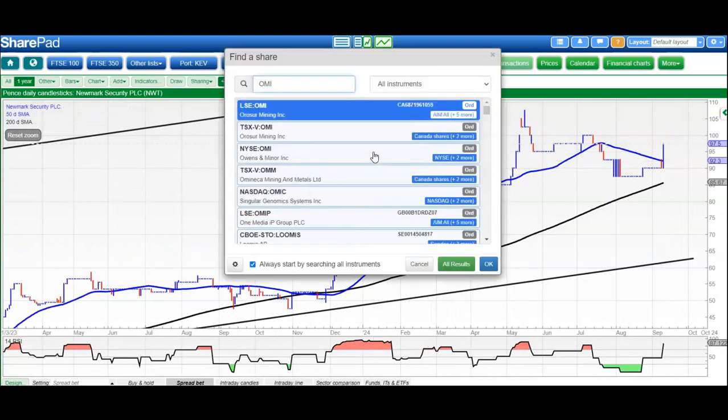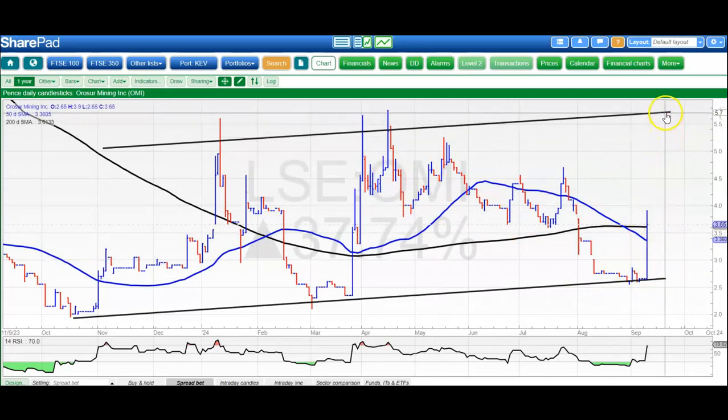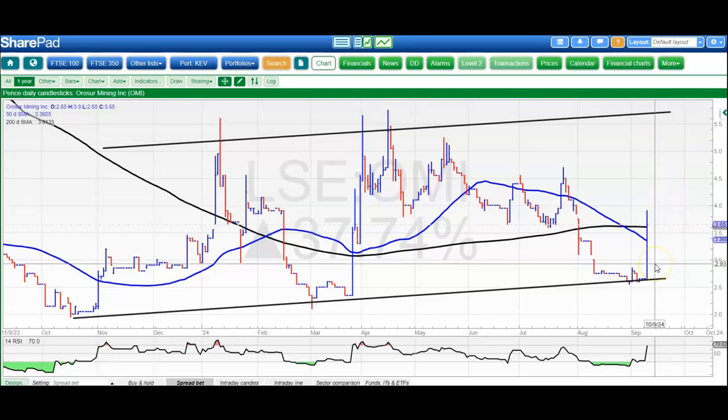On to Orosur, which has risen 37% on the return of the ANZA project, but I suppose it really should be much higher than that. Top of the range there around 5 3/4 pence, so we're looking for that by the end of next month, being conservative. And today also marks a gap close buy signal above the 3 pence level, so ideally we stay above the top of that August gap, whatever happens today and in future days.